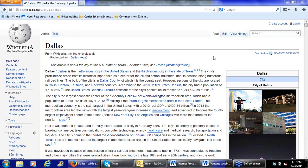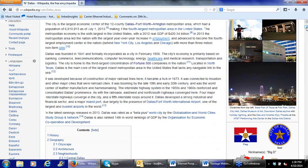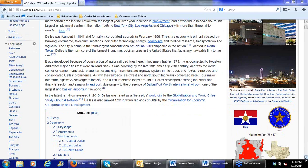So I'm going to go down, and reading the first paragraph or two, it'll tell you what the market is known for. If it's big on technology, if it's big industrial, whatever it is, it'll tell you what makes up that city. It tells me the third largest concentration of Fortune 500 companies in the nation, computer technology, all of this right here is telling me what makes up the economy, banking, commerce, telecommunications, medical research, transportation, logistics. And so that I know where to start to help the clients find potential business.